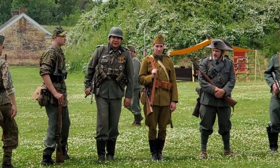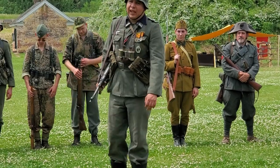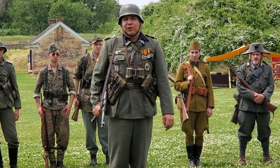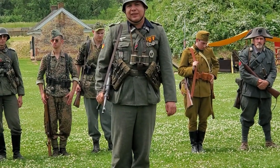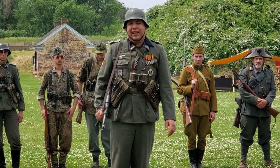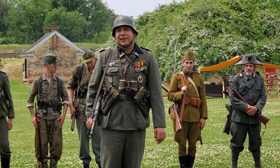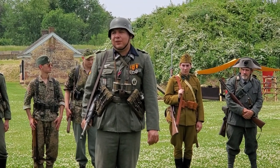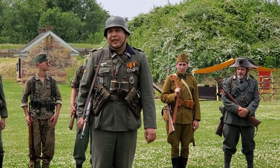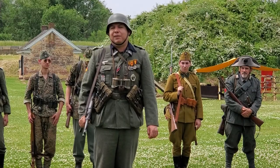And Spain. Spain was actually the only foreign volunteers whose country did not declare war against the Allies. Spain actually remained neutral. However, about 45,000 men from Spain actually served in a Spanish-made German division. And the reason for that is because a lot of them believed that Russia was the cause of the Spanish Civil War.